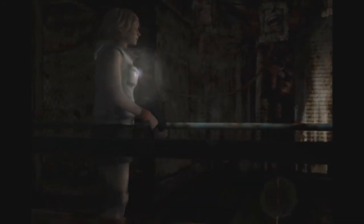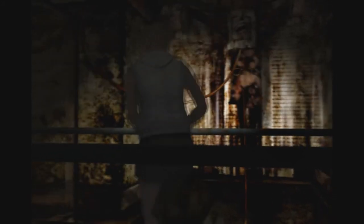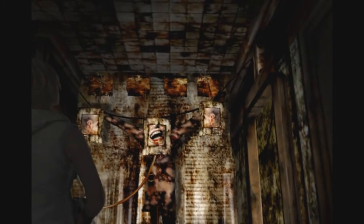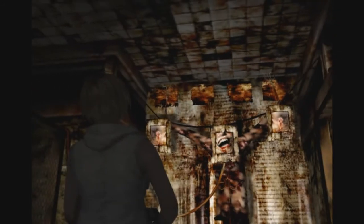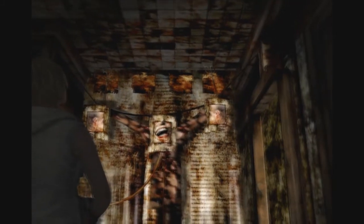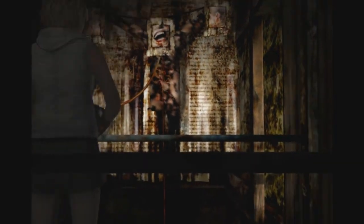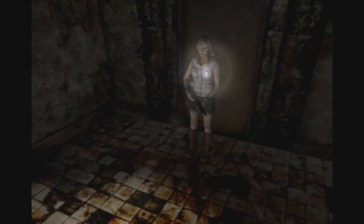So let's walk over here. And this is one of my favorite things in the entire game. A hanging body, covered in some sort of stuff going on, and just really happy faces. There's some pictures of worms or ears or whatever that is, and a big happy smiling face. What this represents, I've tried to look into it a lot, but I have no clue. It's just really scary, just the pictures and everything. Let's head through here. Let me turn up my volume a little bit.